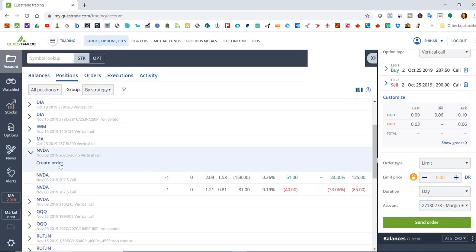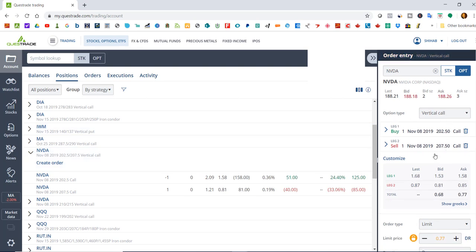Got this NVIDIA vertical call expiring November 8th at a 202.5 strike. This one is not doing so great. This one was actually in trouble when NVIDIA just jumped up like crazy, but I guess it came back down today to 188. It would actually be a good idea for me to close this because this one could be troublesome.